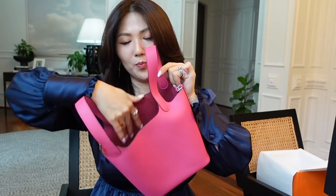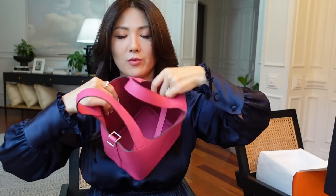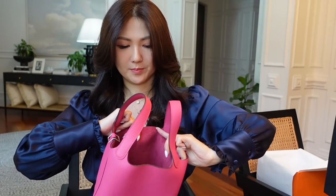And also, you guys all know, picotin comes with the raw finish leather inside the bag. Some people enjoy having that, but me, no. I like to protect my bag. So, of course, I got the organizer from Somorga. I'm just going to open this up so I can show you.